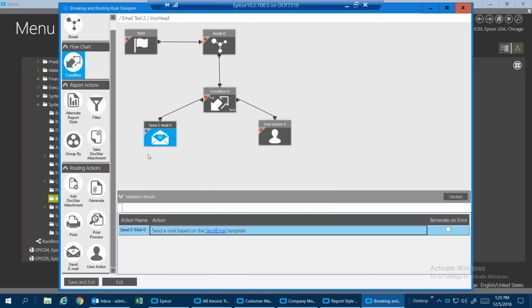Now you could set this up, this isn't the only way to set it up. This is one pretty simple and logical way to do it. But this is also where you could, I'm not going to do an actual demo of DocStar, but we could actually attach additional nodes, which would go and find the DocStar attachments and attach those to the email. So you could make this more sophisticated, particularly if you have the DocStar option. But for our demo today, I'm just going to leave it like that.